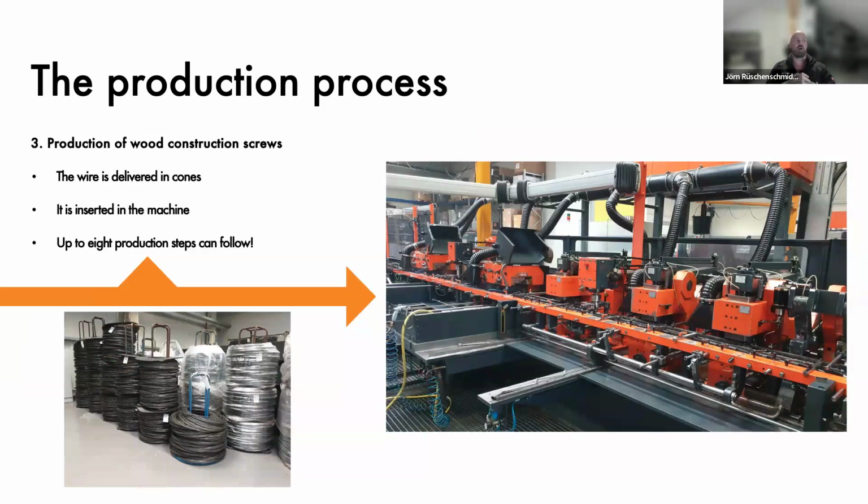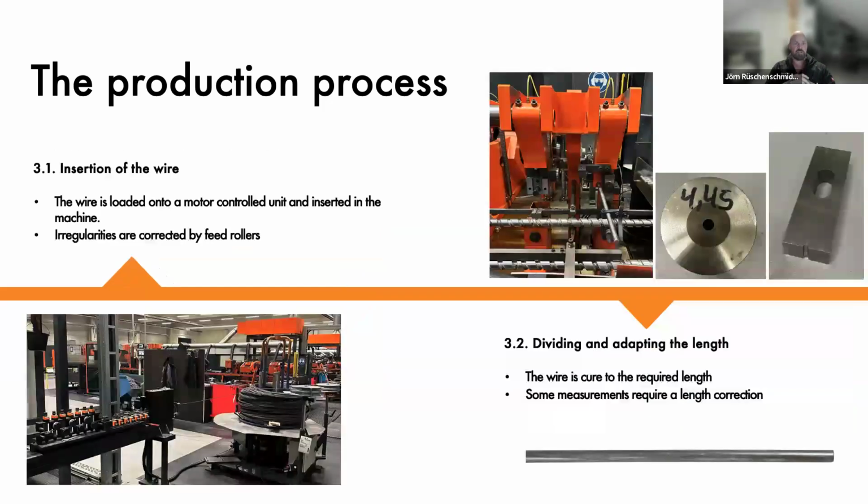The next step, the wire comes to our production and is supplied on so-called cones. Those cones are always around 1 ton of weight. And then we have up to 8 follow-up steps that really start with the raw wire and go into the machinery. First stage, the wire is inserted. That means the cone, you uncoil it like you would a thread when you're sewing. You put it in the machine, and then it comes into a so-called feed roller. The feed roller makes the wire straight in horizontal and vertical alignment, and then a pre-straightened wire comes directly in the machine. That means we already remove irregularities with these feed rollers, so that the wire really is like a straight piece of metal. The next step is the wire is cut into pieces.